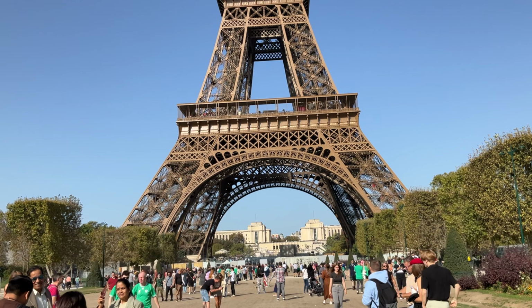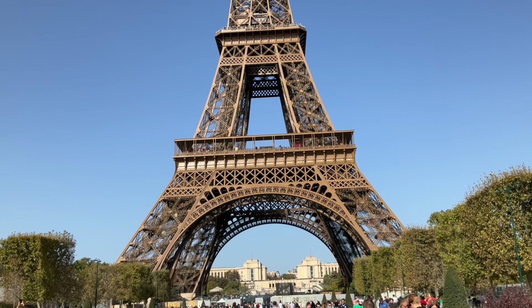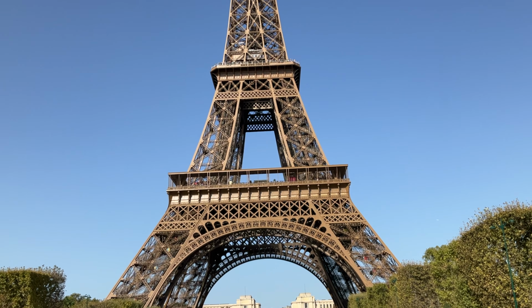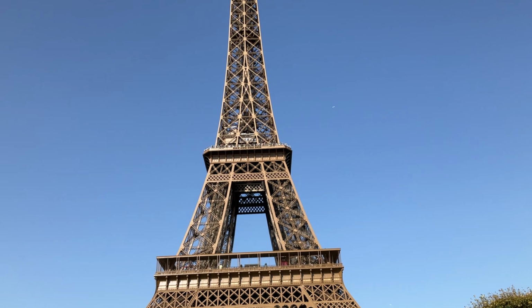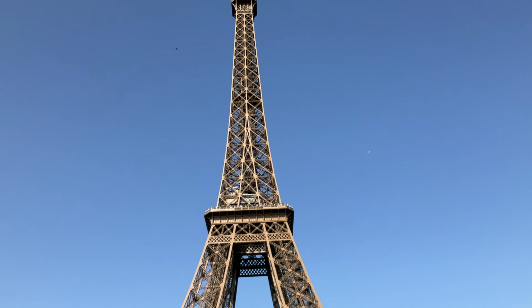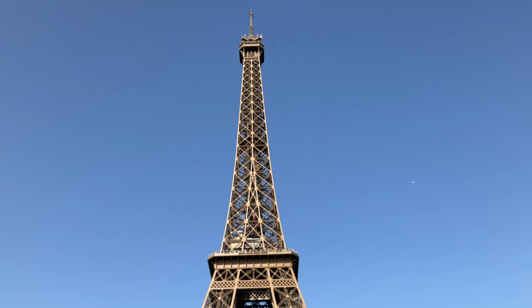We are at the foot of the Eiffel Tower. I'm going to give you the insights of the Eiffel Tower. So you can go upstairs if you like to. And there are people going upstairs. And these are the people here, plenty of people.